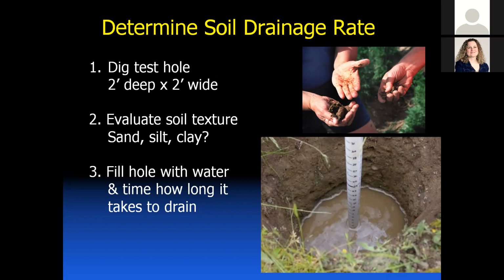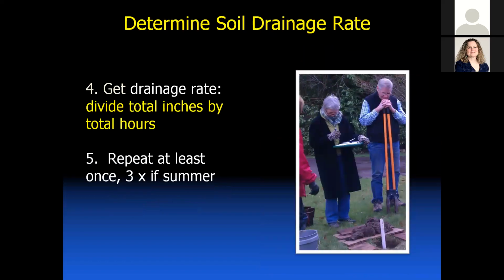Use a yardstick or a piece of PVC pipe that you mark the inches on with a Sharpie in order to gauge how long it takes the water to drain out. The stopwatch on your smartphone works great for this. Then you divide the total inches of water you started with in the hole by the total hours it takes to drain. On my sandy property, I'm dividing the inches by a fraction of an hour. For heavy clay soils, this could take several hours, so I recommend starting your perk test in the morning.